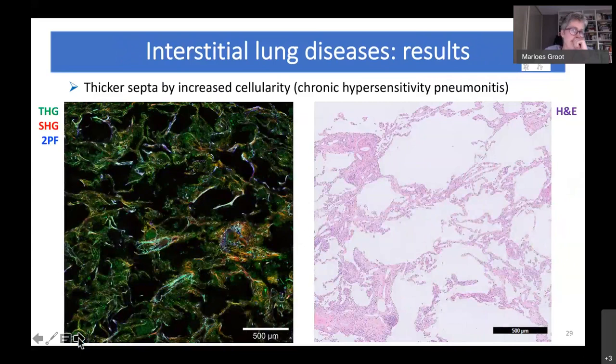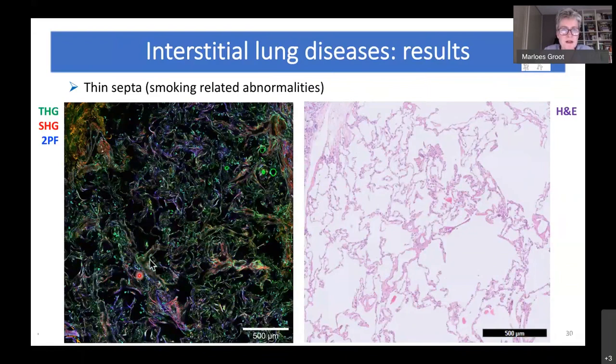And this is another patient, and you see that the image looks quite different. That's because it looks like a lot more green. And if you look carefully, you see that there are a lot more cellular structures. So now there's a lot more third harmonic signal again, which is confirmed by the H&E analysis, in which you also see a lot of cellular structures. And well, the first case was with thickened septa, but here you have a case in which there are a lot of very thin structures in these alveolar structures, which again is confirmed by the H&E pathology.